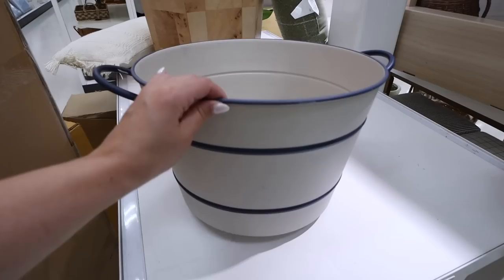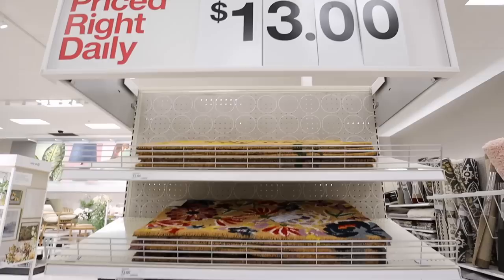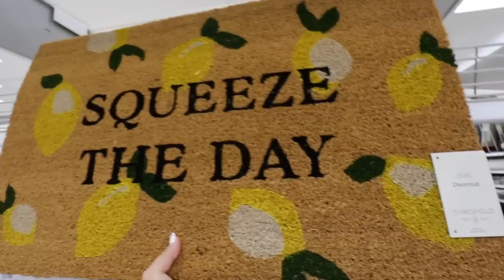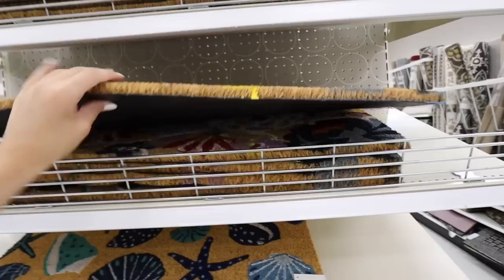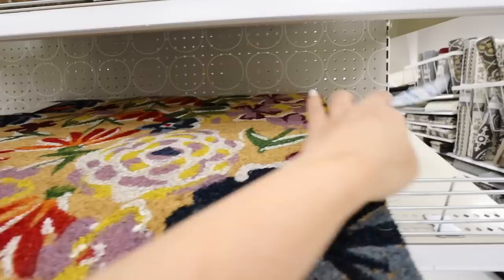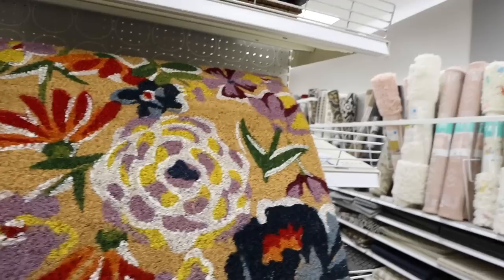We have a ton more summer doormats. So we're gonna look at all of these because they are super adorable. This is the first one. It says squeeze the day with all these lemons. This is so adorable, and it has the new Threshold tag, so that is really fun. The next two are floral options. So there is this one, all flowers, also has that Threshold new tag. These are so nice. Sorry, there's a silica packet on here, but I love all the colors. This would look so fun with a colored rug underneath, and I love how you have so many different colors that you can choose from.